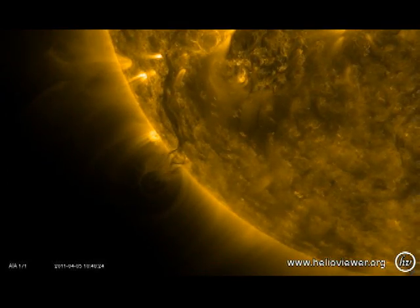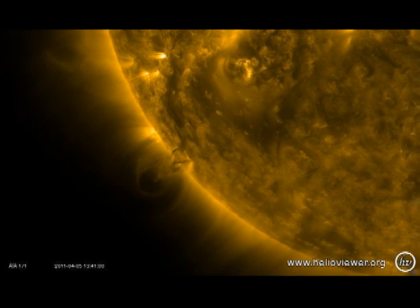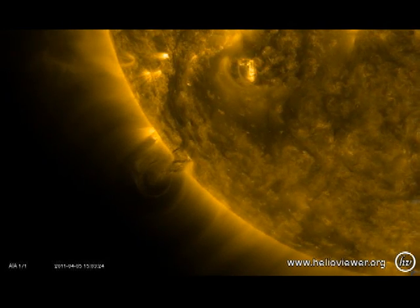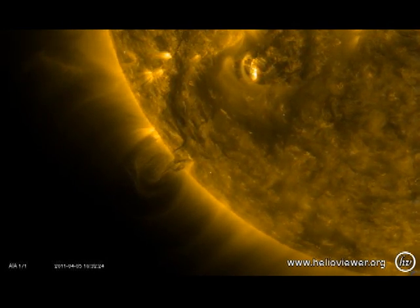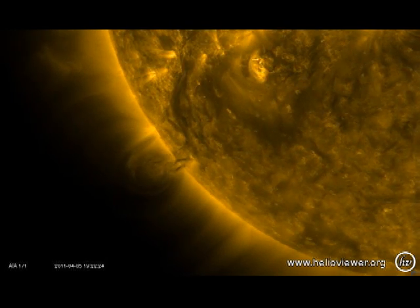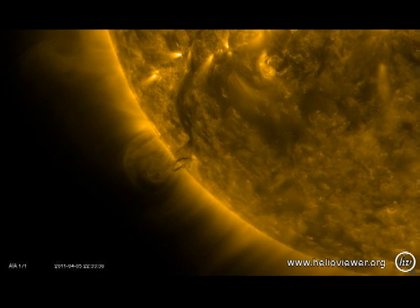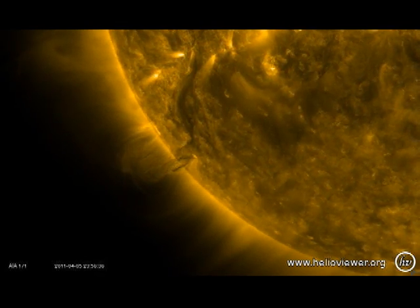Filaments are so dense and cool that they actually absorb the coronal emissions at 171 angstrom shown in this movie, so you can actually see it's a dark filament. You'll also notice that there's a rarefied volume around the filament. That's called a coronal cavity, and it's formed by the magnetic field in the area. So let's keep an eye on that in the next few days and see if I'm right and it erupts.